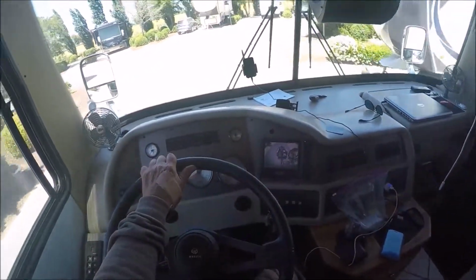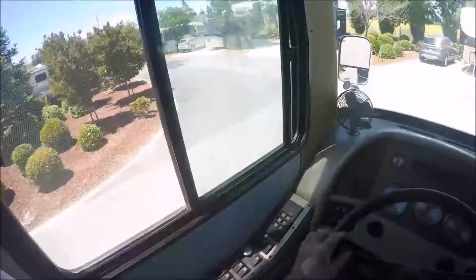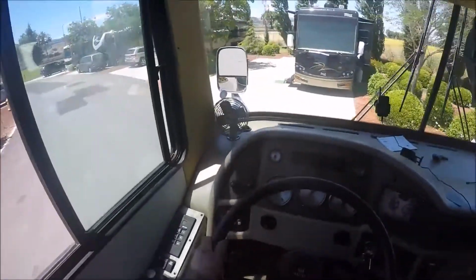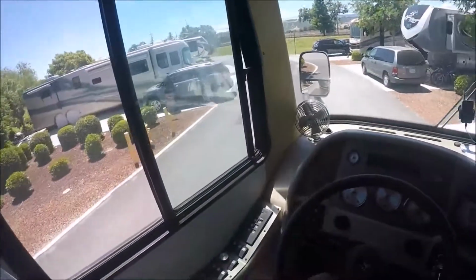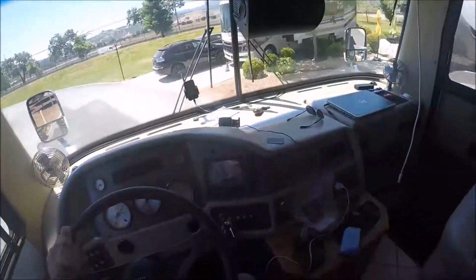And of course the first trick is to navigate yourself out of the RV park. Allow extra room for sharp turns. This rig is on a Freightliner chassis, so it's got a really good turning circle, but it's 40 feet long and there's about another 10 foot of trailer on the back of that, so you can't afford to mess about.